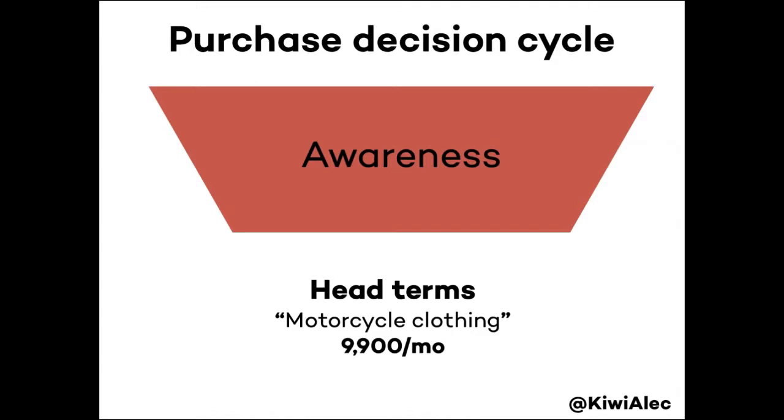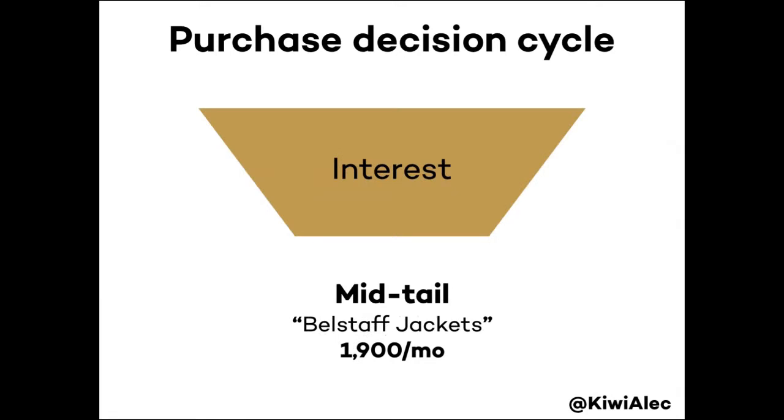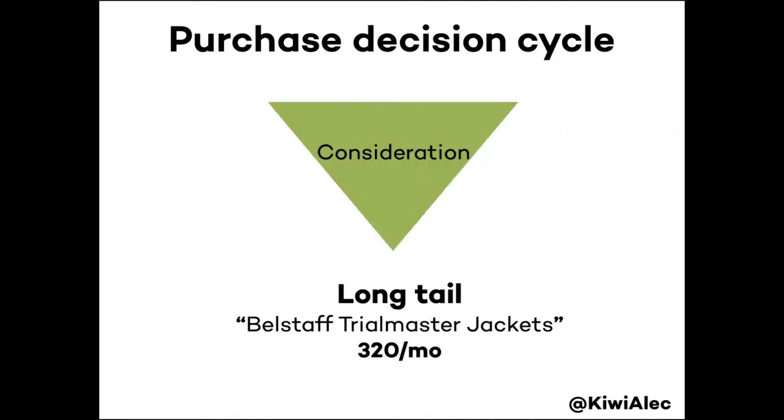As we move down through the purchase cycle, we get to the interest stage. This is when a customer is looking for more specific things, maybe a head term with a modifier, such as a brand or a color or a material. This is our ideal customer, who knows that Steve McQueen wears a Belstaff jacket, and they're looking for different Belstaff jackets.